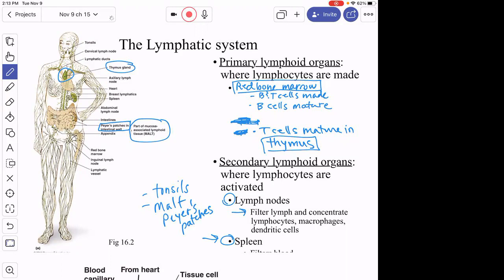Okay, so that mucosa-associated lymphoid tissue lacks the outer tough covering that a lymph node would have, but it functions in the same way.